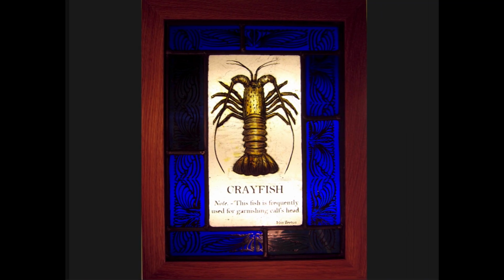And I also produced a range based on original recipes and illustrations from Mrs. Beeton's book of household management. So I love that book. It is a cooking Bible, but it also has a very anachronistic section on how to manage your servants, which actually I've never found a problem. But they have amazing illustrations and recipes.